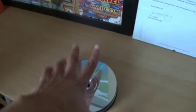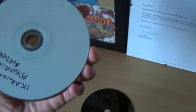Moving down here, some random discs. What are they? Copies of Ikaruga, Sega Bass 2. Leave them there for now. Right, that is my air rifle. So I'll just move that out of the way. Random boxes of junk. Here we've got some shelving.